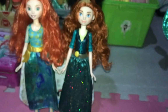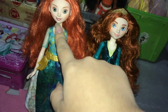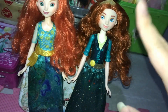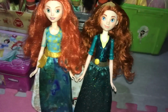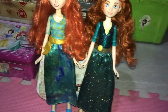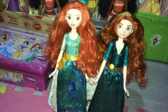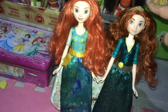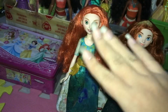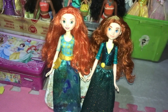They both have pale skin, actually. This Merida's face has a full amount of makeup, while this one has softer makeup, which I like a lot better. They both have the basic 5 points of articulation. So yeah, that's the comparison. Oh, I also forgot to mention that she has a headband. This one doesn't. They don't have any accessories. The only accessory she had was her belt. So yeah.